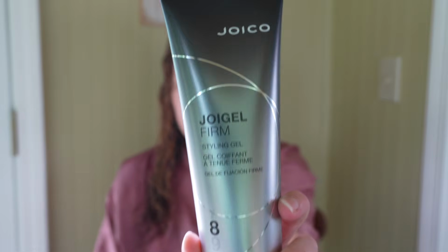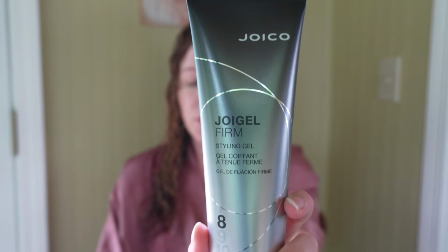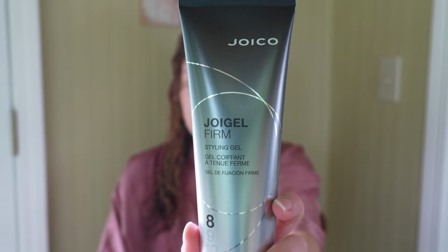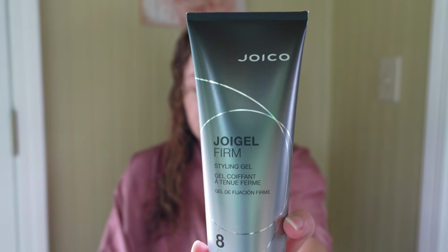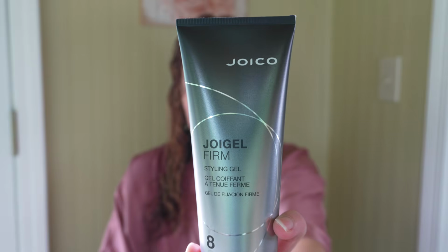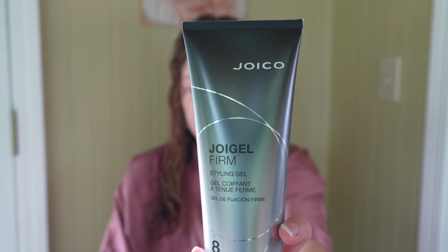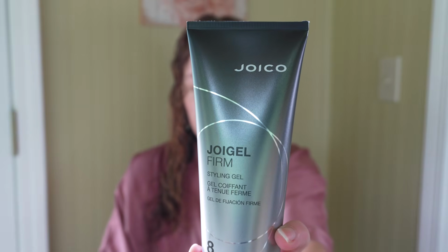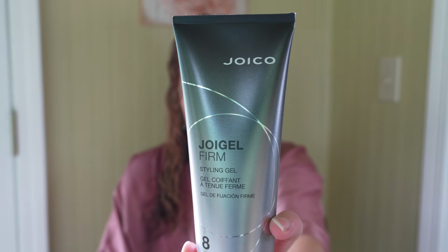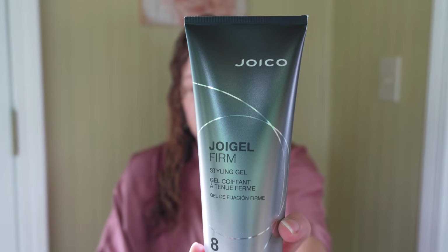All right, let's go in with the other gel. This is the Joico Joigel Firm. The 8.5 ounce retails anywhere from $19.35 to $22. And the specs say this is for hair that's tough, tenacious, thick, even coarse at times, that needs a styling gel that will fearlessly stand up to feistiness. This firm hold formula locks out pollution and humidity, and coaxes those spirited strands into shape. It also offers thermal protection.